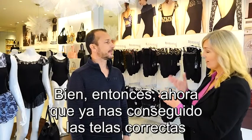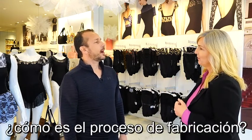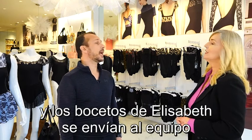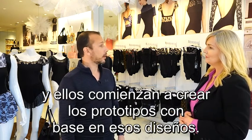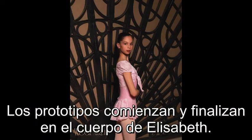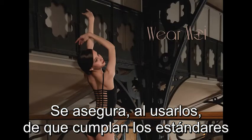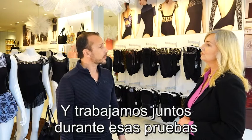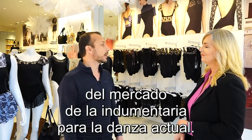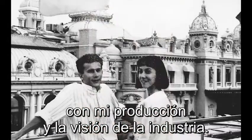All right, so now that you've got the right fabrics and you know that they're going to perform to Wear Moi standards, what is the manufacturing process like? Well, our development team is based in France, and Elizabeth's sketches are sent to the team, and they start crafting the prototype based on those designs. The prototypes are sent to us here in Chicago, and the prototype starts and ends on Elizabeth's body. She makes sure while wearing them that it meets her standard and reflects her vision. And we work together during those fittings to compare our creative ideas with the reality of today's dancewear market needs. It's another marriage, really. We marry Elizabeth's aesthetic vision with my production and industry vision.